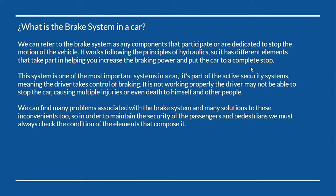We can find many problems associated with the brake system and many solutions to this inconvenience too. So, in order to maintain the security of the passengers and pedestrians, we must always check the condition of the elements that compose it.